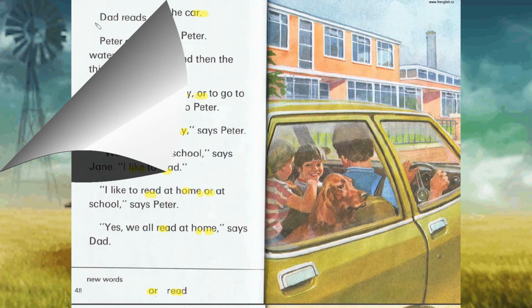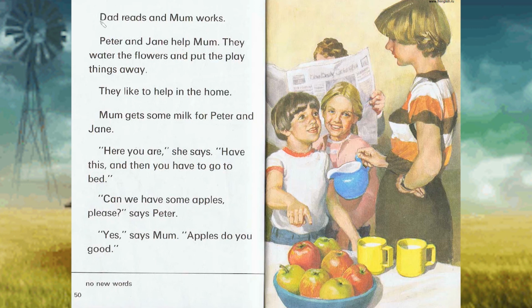No new words on page 50, so let's continue reading. Dad reads and Mom works. Peter and Jane help Mom. They water the flowers and put the playthings away. They like to help in the home.